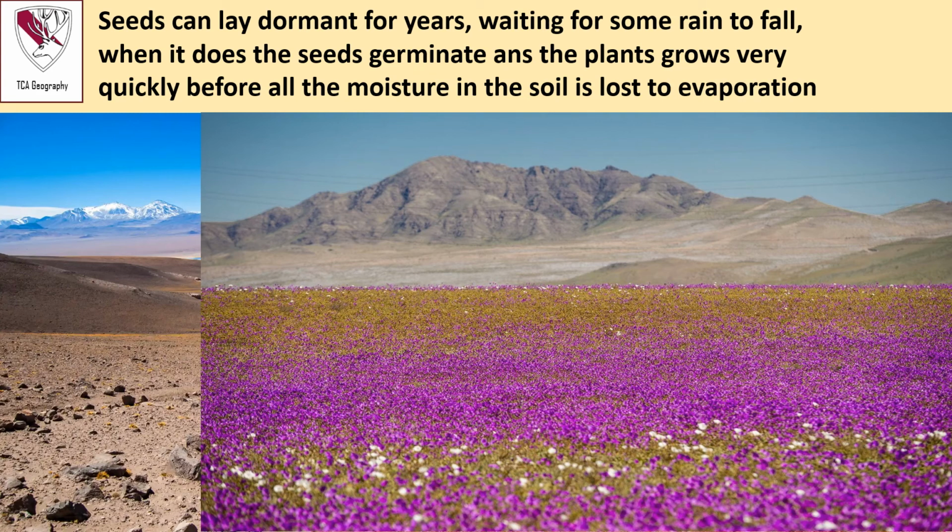They would just look like a little grain of sand probably, and then the whole desert area bursts into life after the rainfall, and the plants grow very quickly. They produce their flowers very quickly so that they can produce the seed very quickly. Then when this plant all dies back again and dies away, the seeds can remain there for maybe another 100 years.